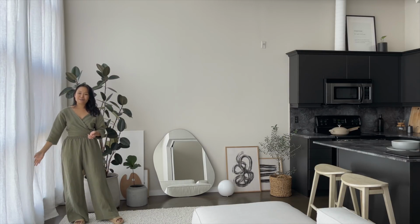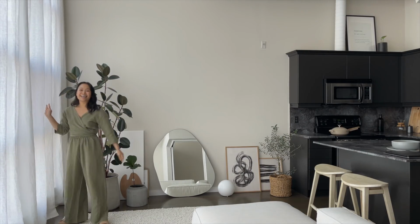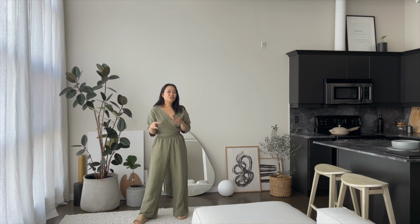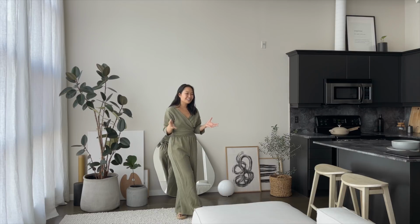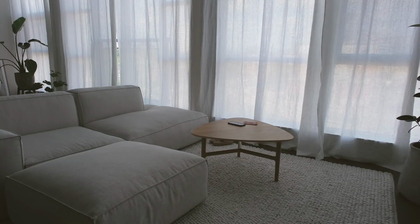I've always dreamed of having flowy, light curtains, and it just helps make this a safe haven for me, because otherwise these windows do not help with privacy at all. So I always used to have my blackout blinds down, and it would make me so sad because it was always dark in here.